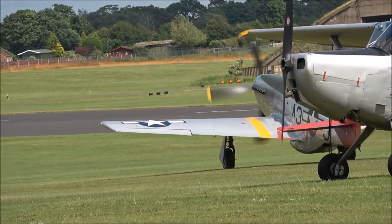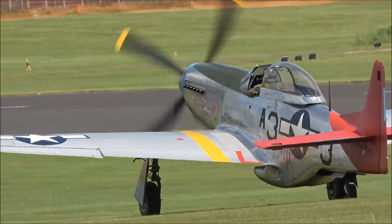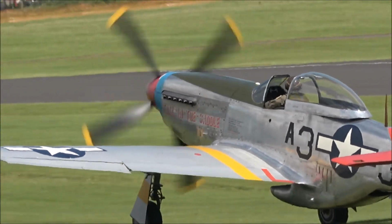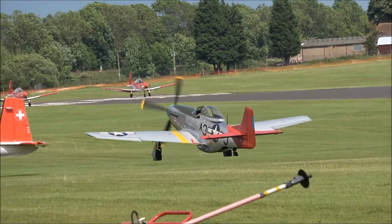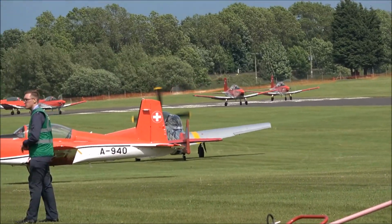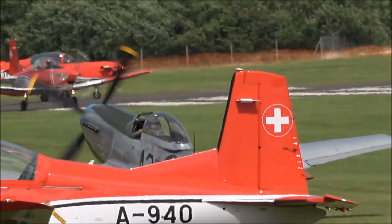Our next aircraft is the follow-on in the American story, going slightly back in time. The P-51, the Mustang, the aircraft that flew as a fighter escort aircraft to the B-17s and the B-24s.